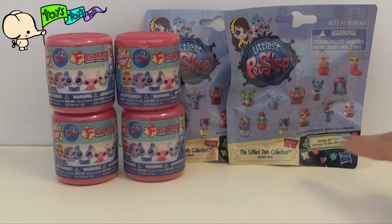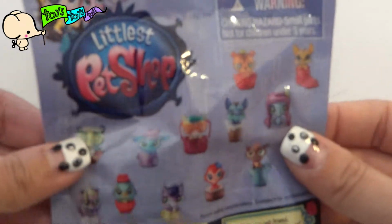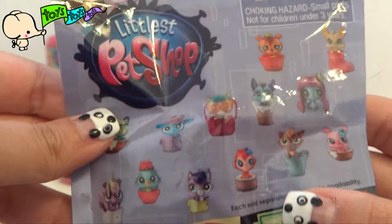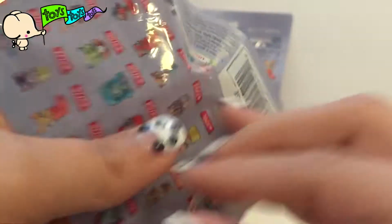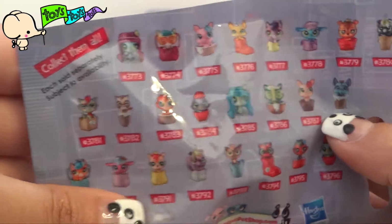And 2 blind bags. All the ones that we can collect. The numbers.